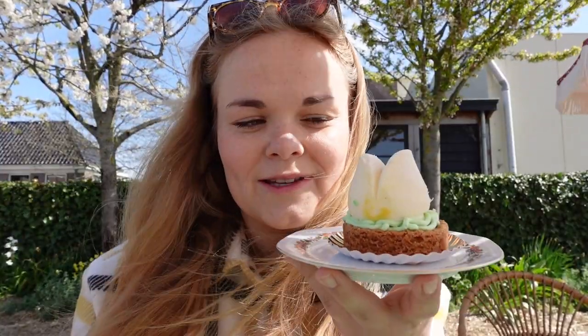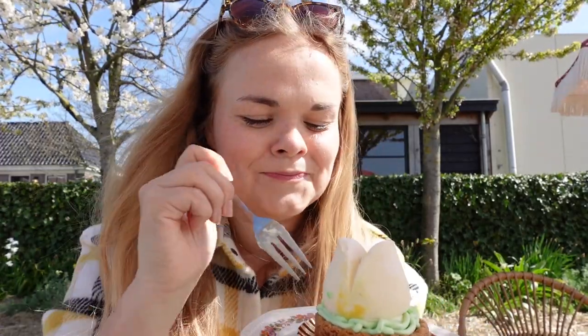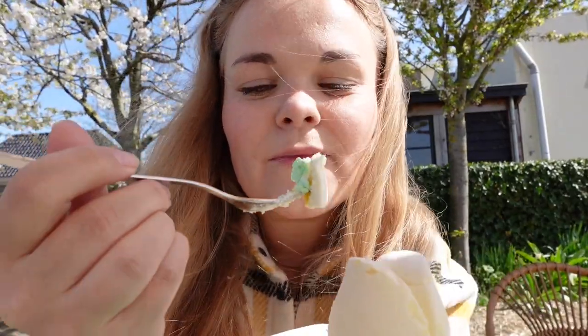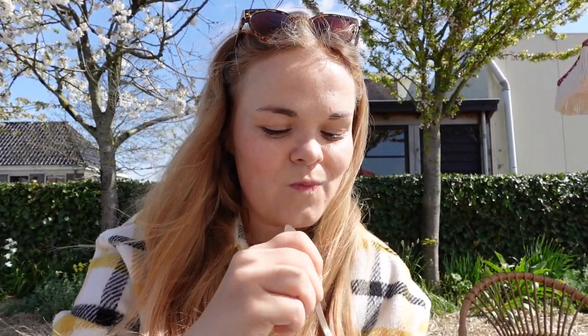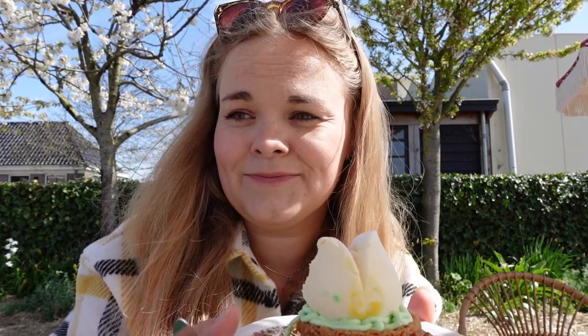Honestly, I only picked this pastry because it was cute. Let's try and see if it also tastes as good. Oh, that's so good. Whoa. Yum. But I need to hurry up and eat this before the excursion starts.